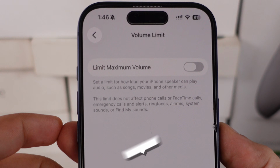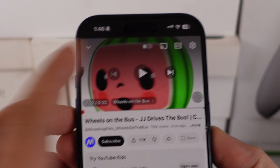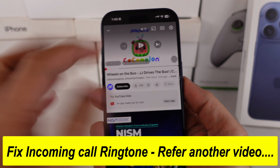Play media like from YouTube and use the side button to increase speaker volume, or increase it from the control center. For the incoming call ringtone problem, refer to my separate tutorial given in the video description.